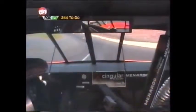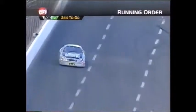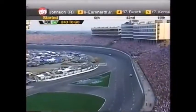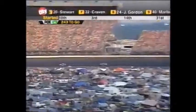Jeff Green in the 30s, back in 30th, about to go a lap down. Oh, he's doing a great job. I mean, coming in here, starting in the back and running up there in the 13th position. That's pretty impressive. And his pit boss at Indy today was his car owner, Richard Childress, telling him when to pit and what was going on from the pit box.